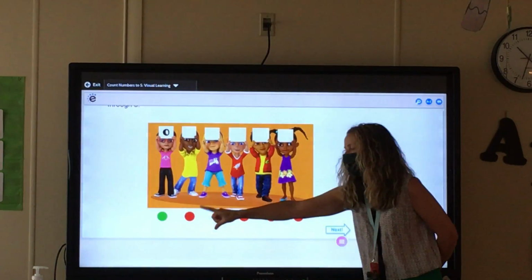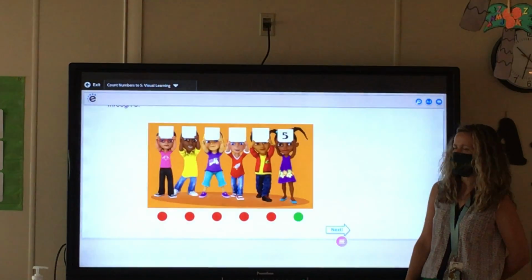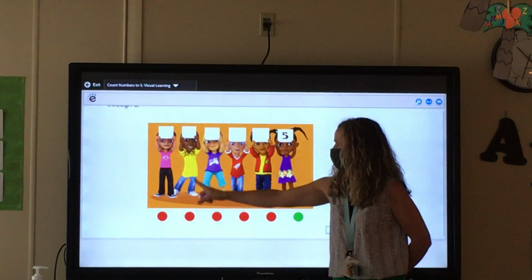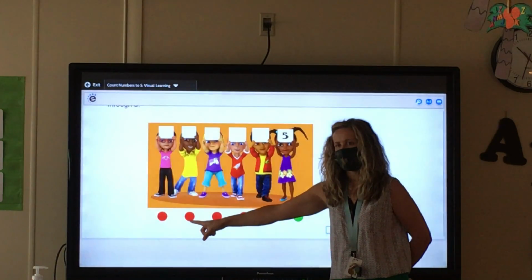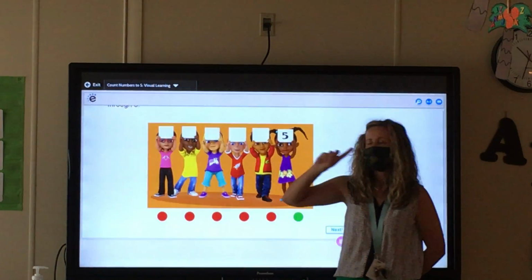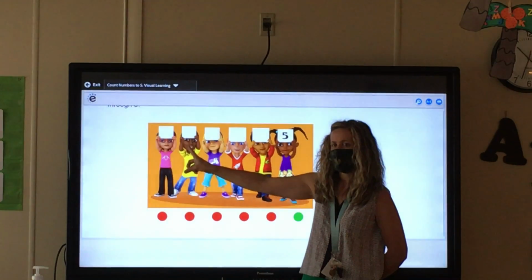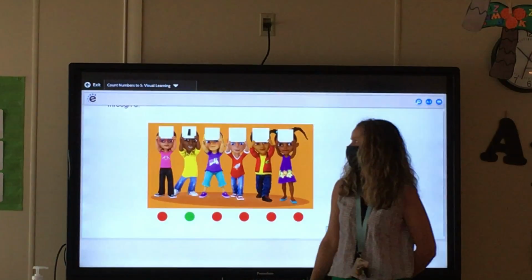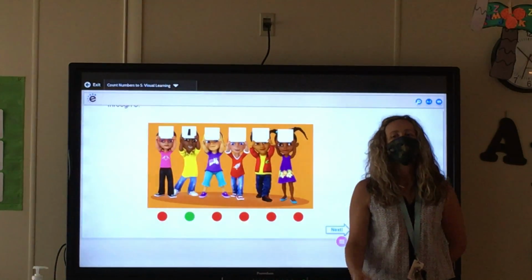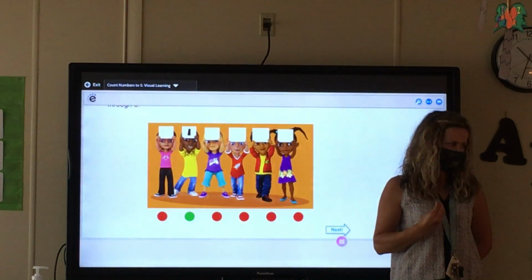So if that's 0, what is this one going to be over here? Oh, unanimous 5. Okay, and then 2. What's this one going to be? 1. Remember, careful. Remember what this number was. What is this one going to be? 1. 1. Okay?